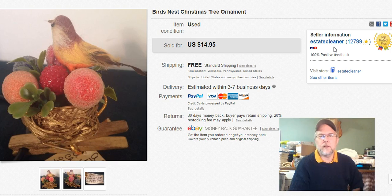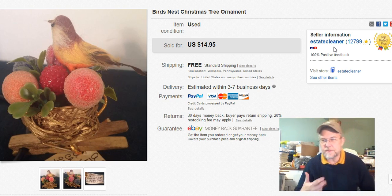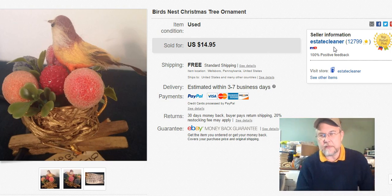Oh, this is a little bird nest Christmas tree ornament. This came out of that box of Christmassy ornaments and gadgets that I got at a yard sale a couple years ago. I paid $2 for the box. When you see Christmas ornaments that I've sold recently, they pretty much all came out of that box. I don't really have a lot of Christmas stuff to sell, so that was where that came from. So basically, I paid like 10 cents for this thing, because it was $2 for the whole box full of stuff, and I busted it all up into a bunch of different listings.